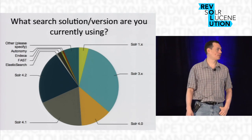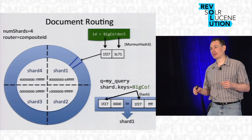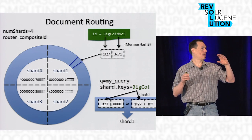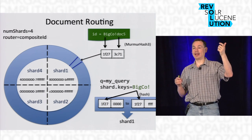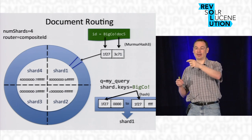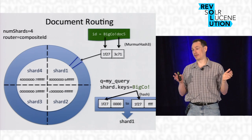So I also wanted to get a little more technical and jump into some recent enhancements since Solr 4 was released. This isn't going to be comprehensive or anything. It's just a couple things I wanted to point out. So the first is document routing. How we do document routing is there's a 32-bit hash ring. You basically take the unique ID, run it through MurmurHash3, and come up with a hash value, and then it goes in the ring somewhere, and then you look at what shard is responsible for that hash range.